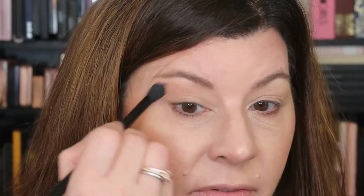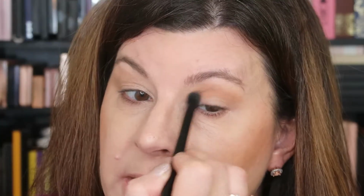Okay, that shadow went on very, very nicely. It is not as deep and rich as I think that Wine and Only palette gave us, just so much saturated color right away. This all of a sudden becomes a much more wearable, user-friendly, work, stay at home, no makeup day, subtle look. Like you don't need to be all like, hey, notice my eyeshadow.